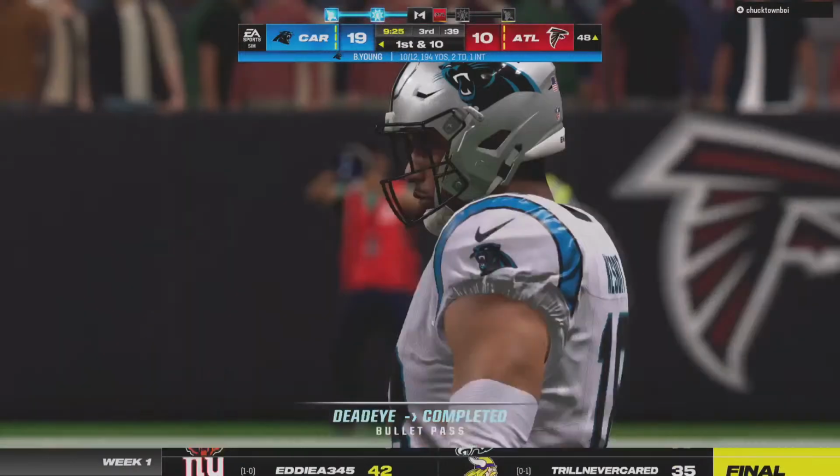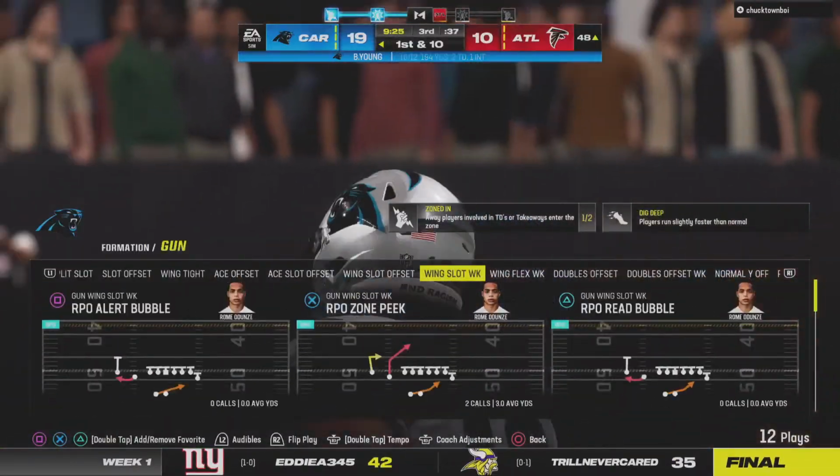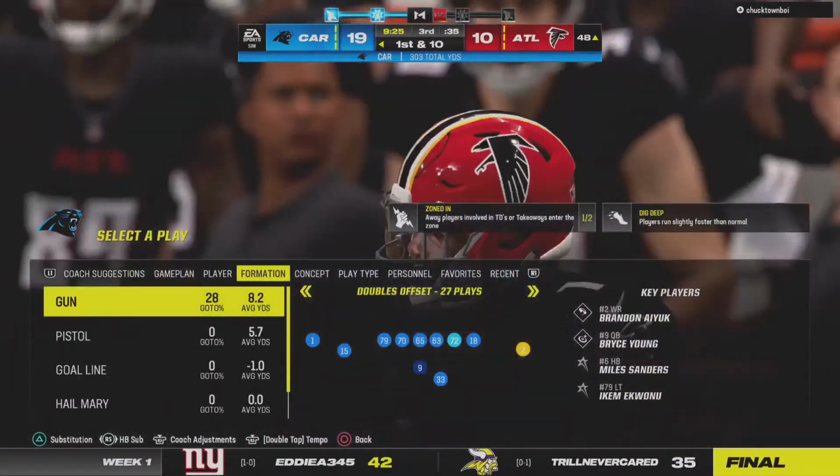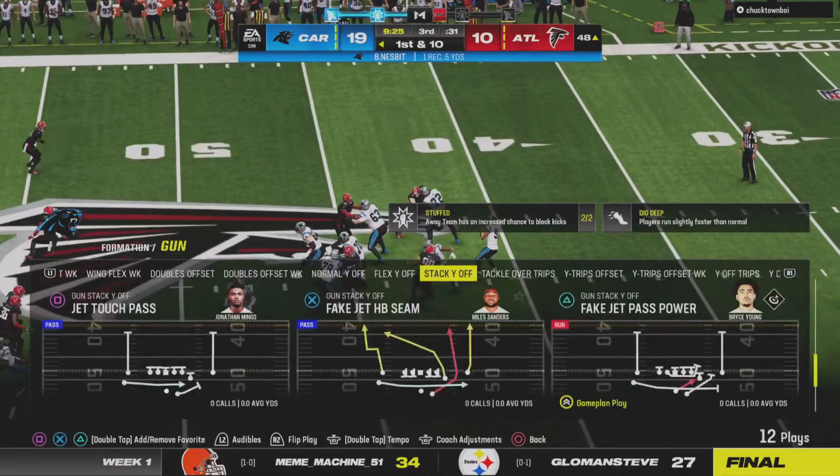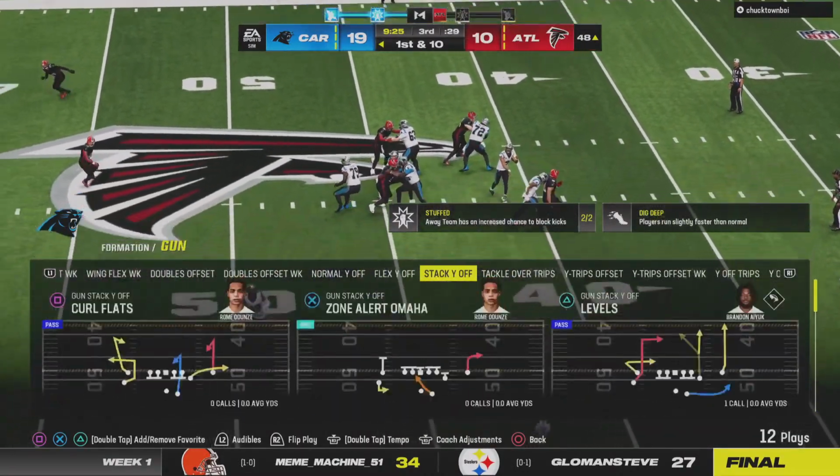On play action, Young. Pass taken in by his big tight end. And he's able to take it across midfield before going out of bounds. First time they've looked his way in this game. He comes through picking up the first.